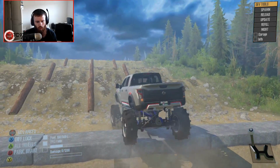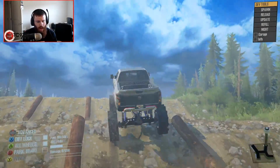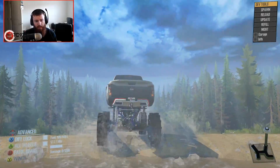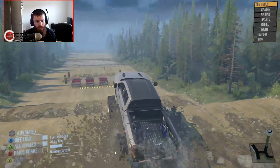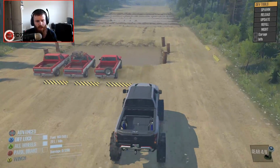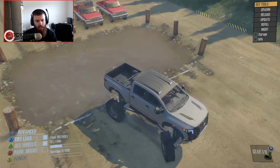Alright, climbing up the... Ooh, had a little bit of trouble climbing up the concrete blocks there. Keep in mind, I had to modulate the throttle in the Chevy to keep it from going crazy high in the air off of those hills. Whereas this truck, I was pretty much floored the whole way. So, definitely not as fast as the Chevy. But the torque is really good.